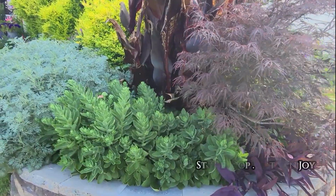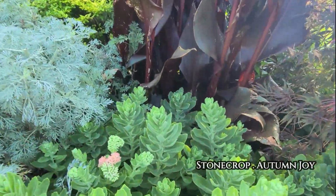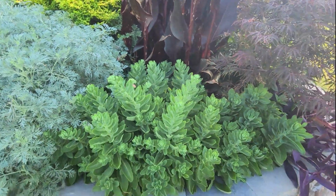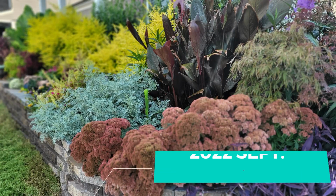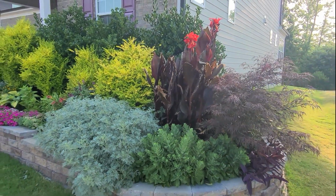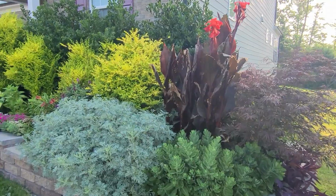And this one is again the autumn joy sedum family. You could see the blooms started, and this is going to be really beautiful with bright pink colors by August, and in September it turns dark pink. And you could see the difference, the contrast colors here. What a beautiful contrast.